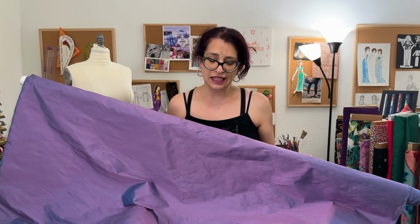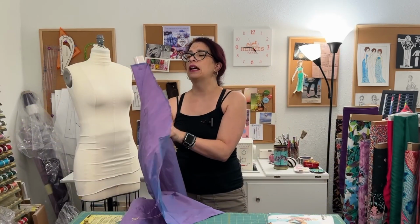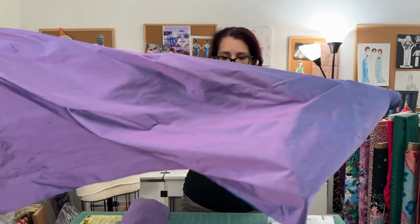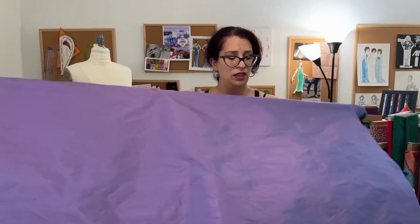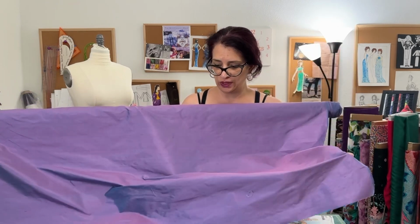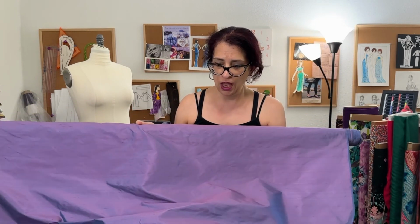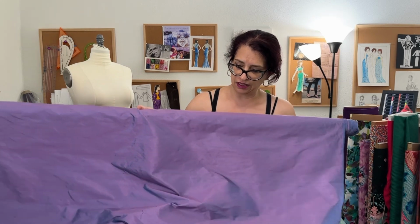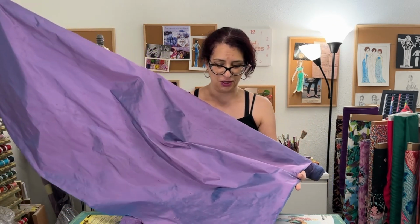And I really liked that because I thought that would make it a little bit more interesting than all the same solid color. I believe these are both silk shantung, not dupioni. So they both have the same weight. This one, the warp threads are this bright blue, as you can see, and then when combined with the weft threads that are the same color purple, it just makes this really beautiful iridescent color, which I hope the camera is picking up so you can see.